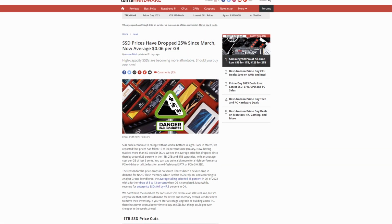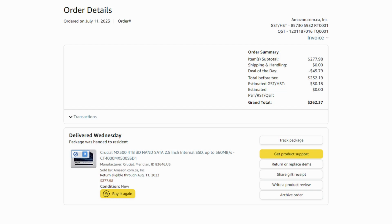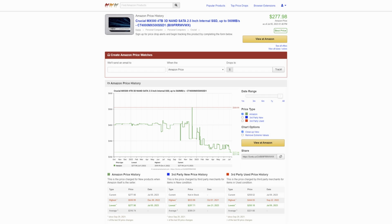So the first thing I bought was this Crucial MX500 4TB drive. I've talked about this before, where SSD prices are absolutely plummeting, which is really great for the consumer. There's been no better time to upgrade your spinning disks or hard drives to SSDs, and that's my plan for this. Now, I bought this for $232.19 Canadian before tax. Regularly, it's around $300. It's currently on sale for $277, which is still not as low as it was on the Prime Day sales.